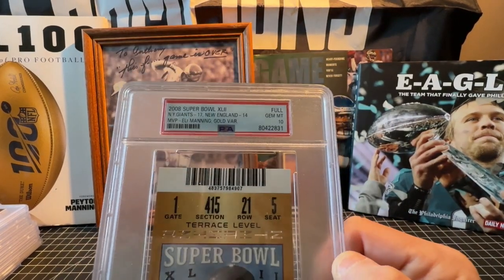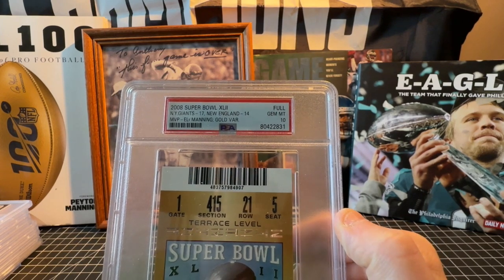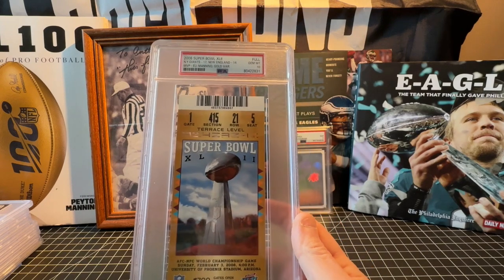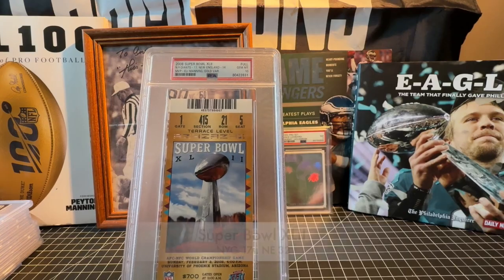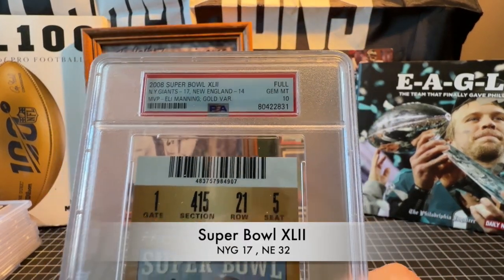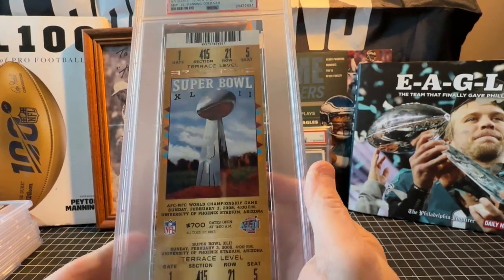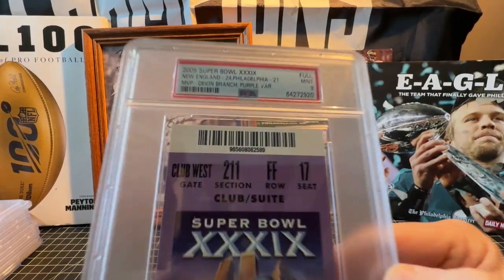Then we have the next Super Bowl. I didn't do any prep for this. So here we have the 2008 Super Bowl. This was a huge one. Even though being a fan of the Eagles, I was rooting for the Giants because I didn't want to see New England win again. So this is a special ticket for me. Wish it was autographed. Now I went a little bit out of order because I want to save a ticket for last, but I'm going to go into this one now.